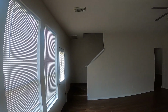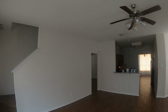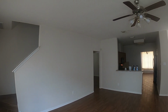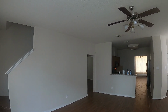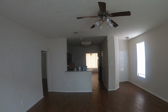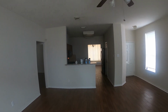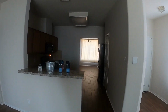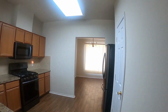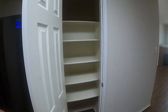Let's open up the window blinds here just a little. So what I like about this is that in that room right there is the primary. Here is the kitchen, and you have a formal dining on the other side. So let's turn on the light here. Oh yeah, this is plenty good size here. So there's the pantry.